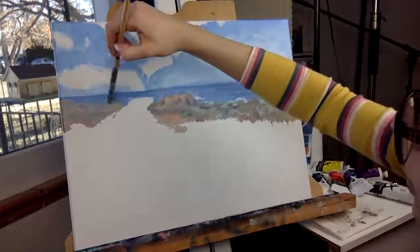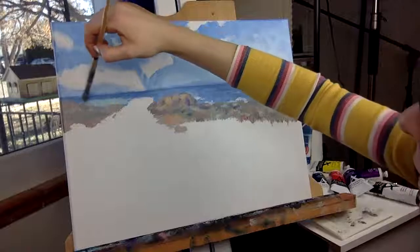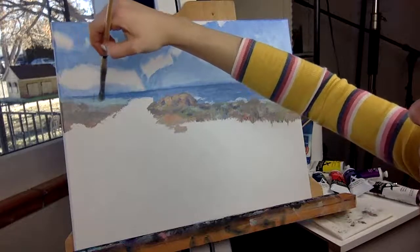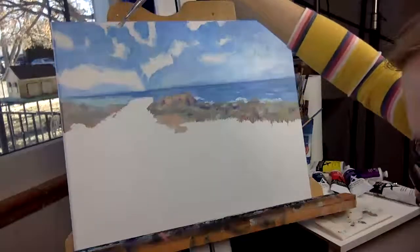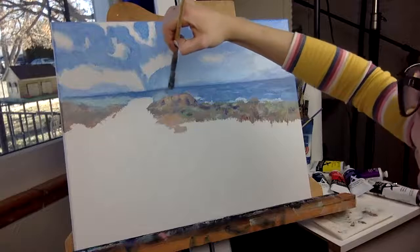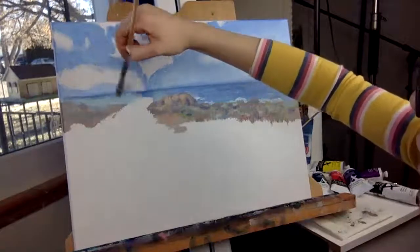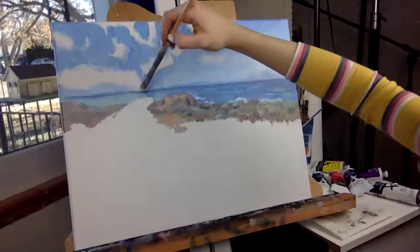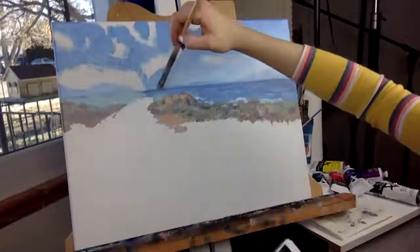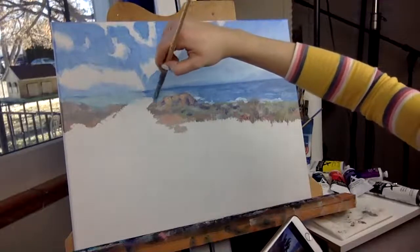As you can see, it's not as easy as it might look to paint like this. You have to paint it into colors and stuff for it to actually work. I'm going to put that in there a little bit. I like that actually a lot. It's just not as vibrant back in here. It'll make sense when we add the tree later.